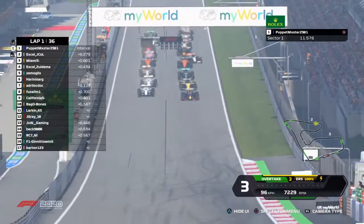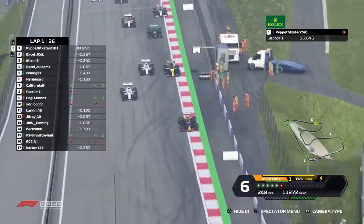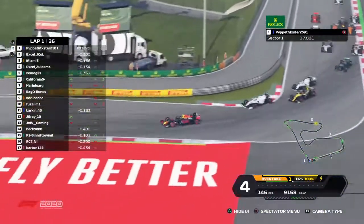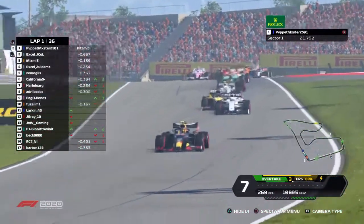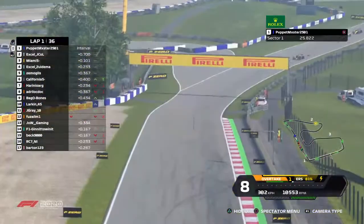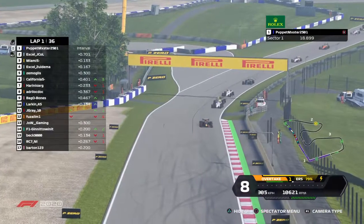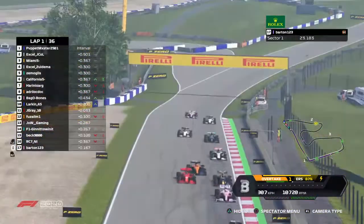It looks like a clean start from everybody. One of the McLarens is getting a slow start. JX has already been passed here. Puppet Master gets a very clean run. Miami holds on to P3 just barely ahead. It looks like Adri was the McLaren that had a poor start. And excuse me, it was California, the Haas, who had a very good start. Miami pulled out, thought about making a move further down.